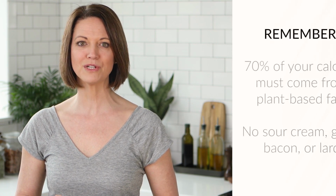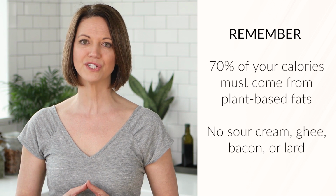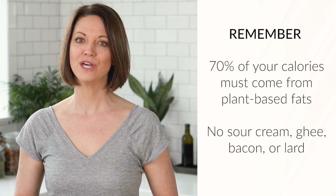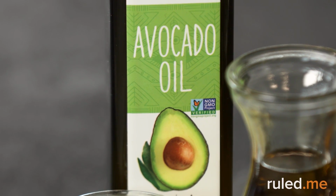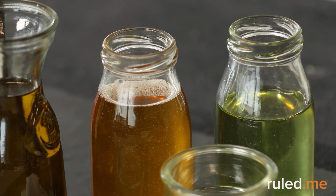Now the trickier part. You must get at least 70% of your calories from plant-based fats. Where other people may turn to sour cream, ghee, bacon, and lard to add fat to foods, you must look elsewhere. Luckily, many monounsaturated fats like olive, avocado, coconut, sustainably sourced red palm, MCT, and macadamia nut oils are entirely plant-based. You'll lean heavily on these plant-based fats in nearly all of your cooking.